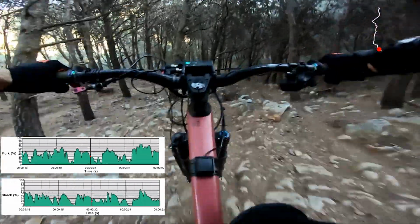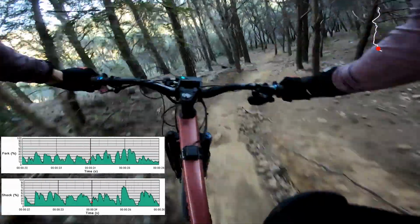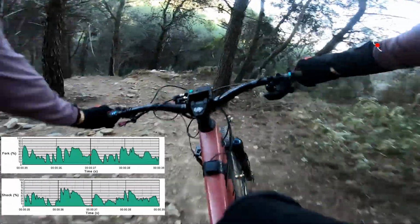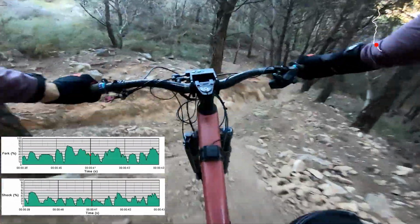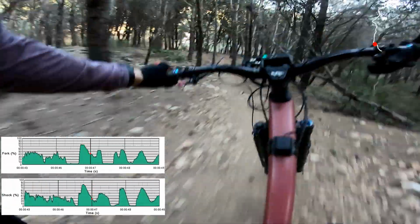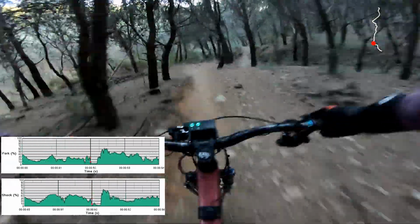Oh my God, actually is a noticeable difference. But I've got to say, I have got more confidence through sections like that. That makes a big difference. It messes with your head doing this sort of riding, it really does.